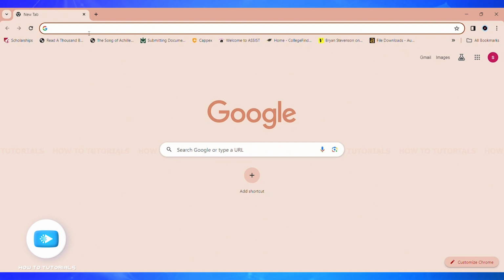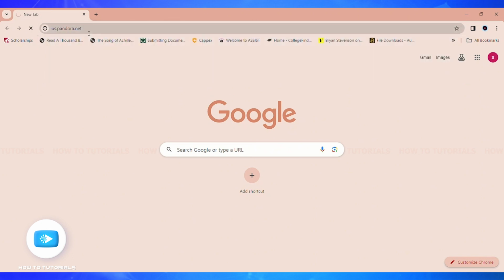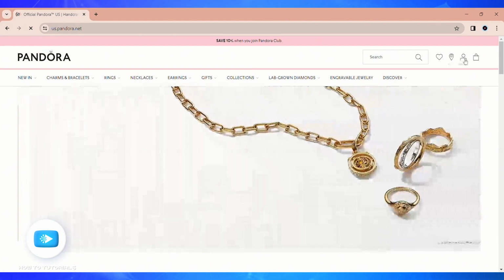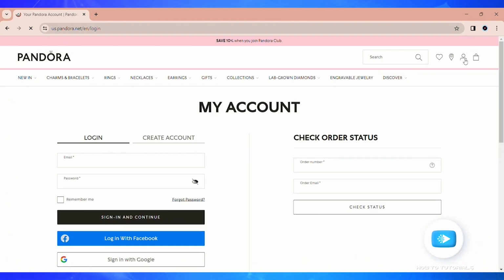Firstly, you'll have to open a web browser and on the top search bar, search for us.pandora.net. Here, as you can see, you'll be led to the official website of Pandora. Now on the top right corner, you'll see a profile icon. If you click on it, you'll be led to your account page.